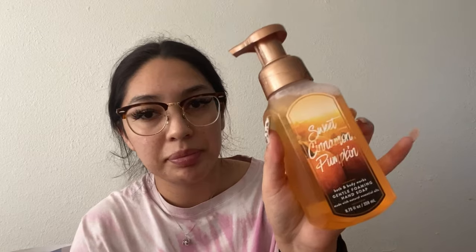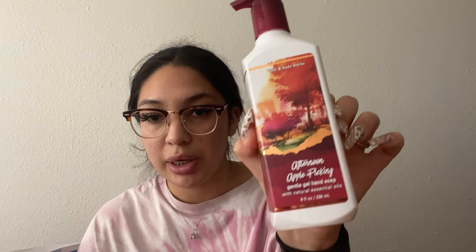So going back to what I'm getting, I got the sweet cinnamon pumpkin, and it literally just smells like cinnamon pumpkin. And then I also got the afternoon apple picking. This one also smells very fall. It's not overpowering with sweetness.